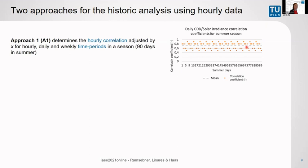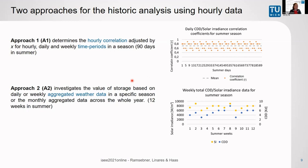The approach two already assumes storage and aggregates the data to daily total solar irradiance and cooling degree hours, and weekly as well as monthly. So here you see in yellow dots the weekly total solar irradiance and in blue dots the total cooling degree days or hours, and how well these two patterns match would be the result for the correlation coefficient.